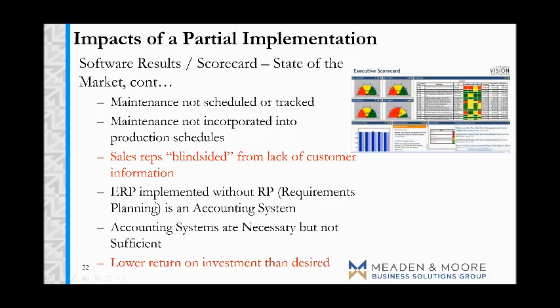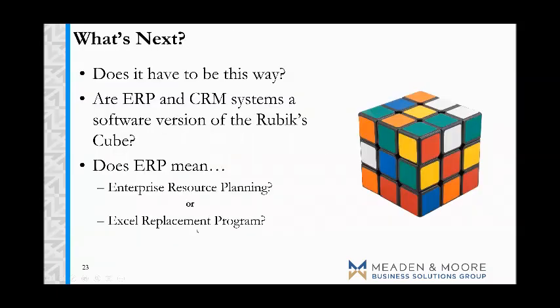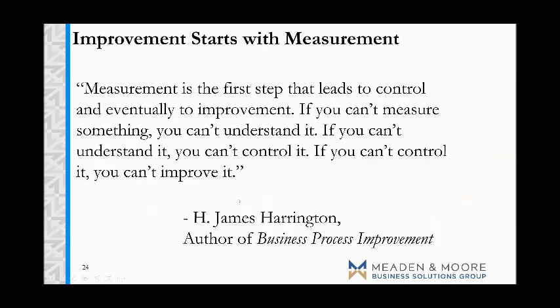So, we like to say that ERP implemented without RP is just an accounting system that is necessary. That's not to diminish it, but it's not sufficient. And that's why we tend to see that yielding a lower return on investment than was desired. So does it have to be this way? I had another client say to me, is an ERP system just a Rubik's Cube that I can't solve? And so, we joke that ERP really means Excel replacement program. So we don't think that it has to be that way.